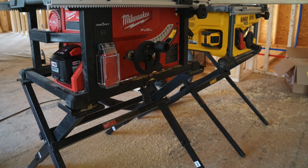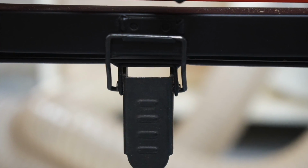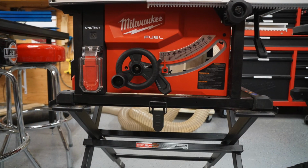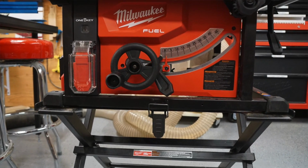Let's talk about the stand. They're both similar with one notable exception. Milwaukee included a simple clamp on the front that locks the table down onto the stand. So when you pick the saw up, you can move the saw and the stand easily as one unit. While the DEWALT doesn't have that, which means you have to move them separately, you kind of hold them both, and drag. Pain.